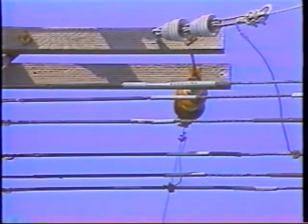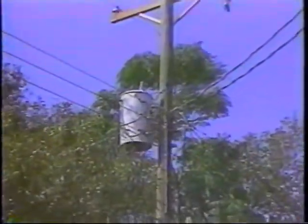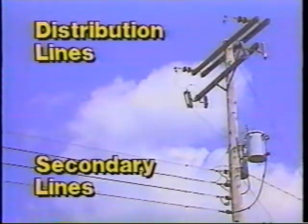Transformers and their associated fuse switches and lightning arresters tap or connect to primary voltage distribution lines, lowering their voltage as low as 120-240 volts for customer use. Installing transformers directly to the pole above the low voltage secondary conductors is our current standard today.